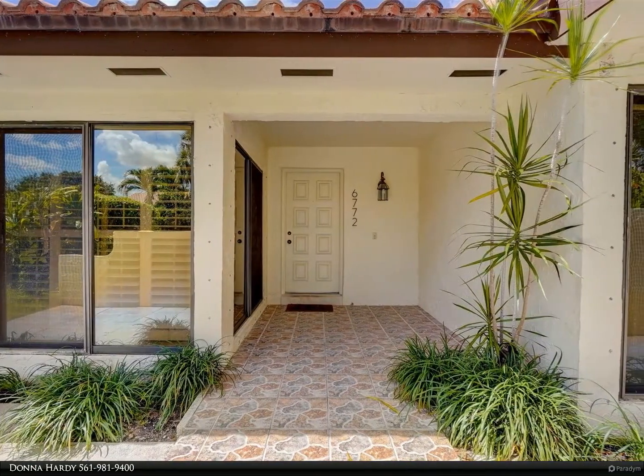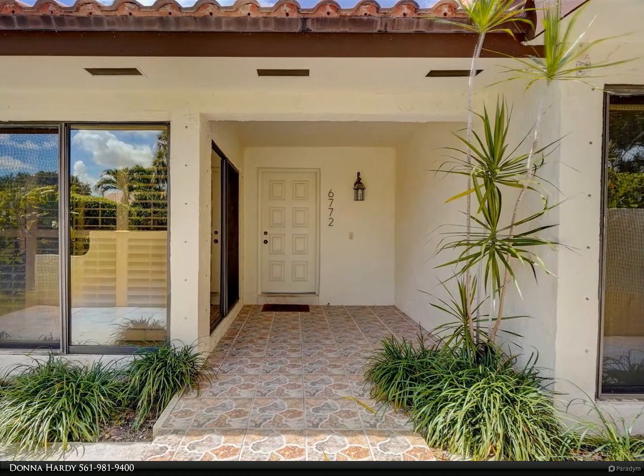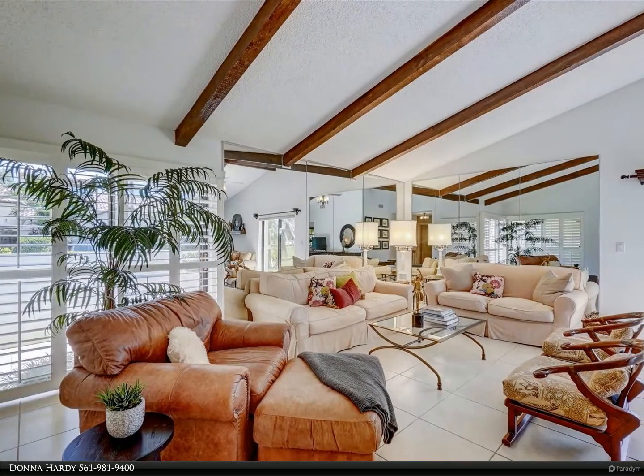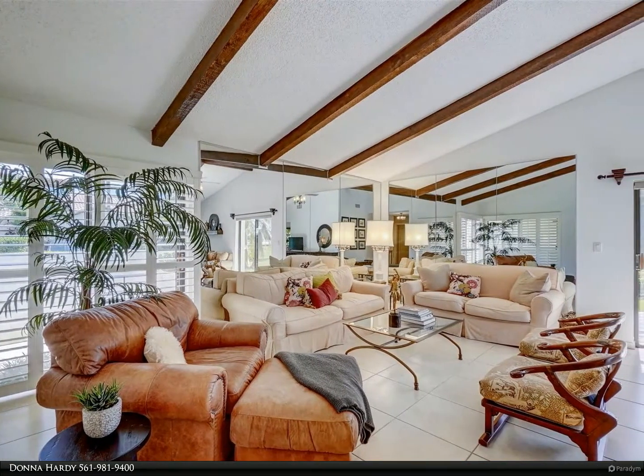Beautiful plantation shutters in living room. The second bedroom has sliding door to lanai and has a walk-in closet. Carpet in this bedroom will be replaced prior to closing.